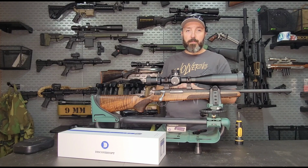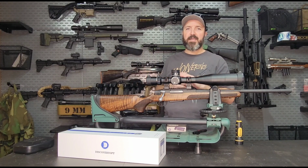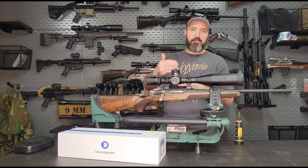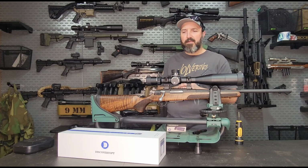This is a first focal plane rifle scope, so the center of the reticle does grow as the magnification increases. Also, your hash marks on the reticle are true whether you're at 5 or 25 in magnification, which is significantly an upgrade over a second focal plane rifle scope.